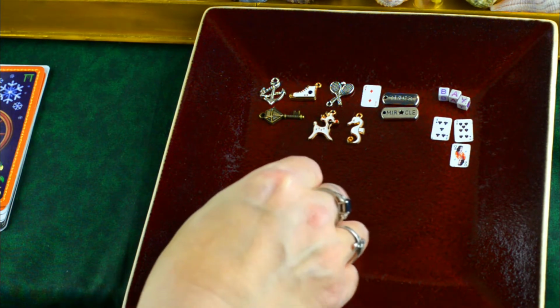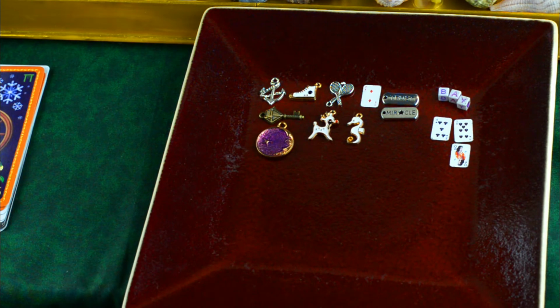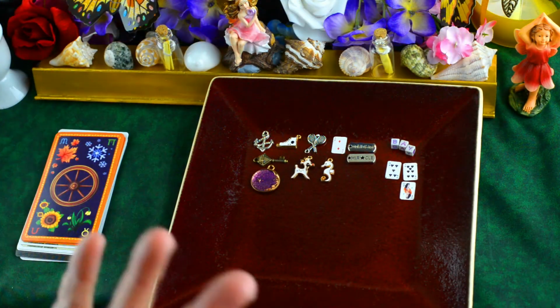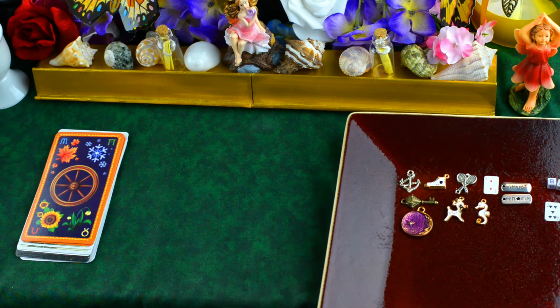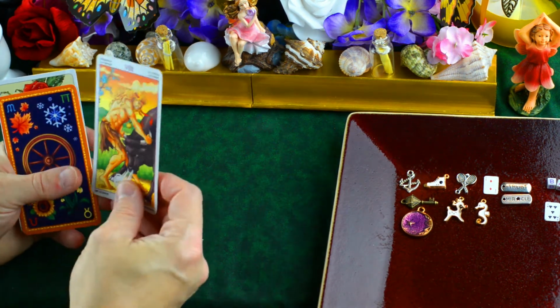We also have the moon and star energy, which means you might be tapping into your intuition in April. I really feel like that's the early part of April, more so than the rest. I don't know why that's striking me that way, but we'll go along with it because that's what's coming through here. Let's go ahead and look at your tarot cards and see what else we got going here.